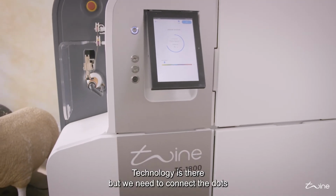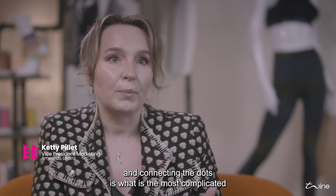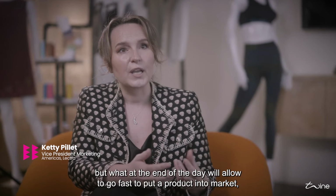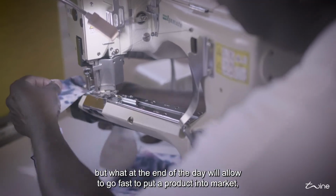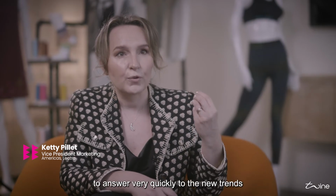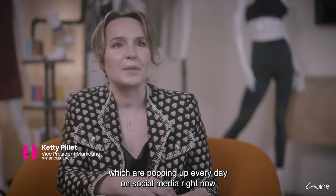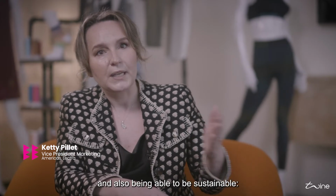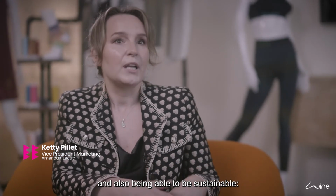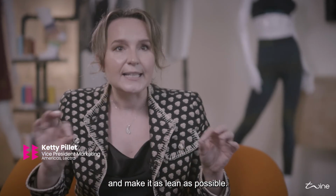Technology is there, but we need to connect the dots. And connecting the dots is the most complicated part, but what will, at the end of the day, allow us to go fast, to put a product onto the market, to be able to customize it, to answer very quickly to the new trends which are popping up every day on social media right now, and also to be sustainable. Avoid the errors, avoid the waste, and make it as lean as possible.